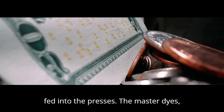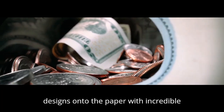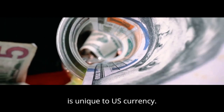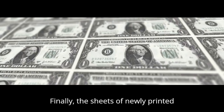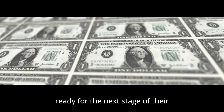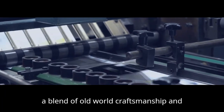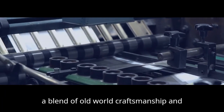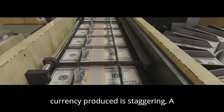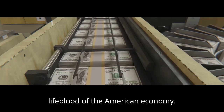The master dies, carefully inked, press the intricate designs onto the paper with incredible force, creating the raised texture that is unique to U.S. currency. Finally, the sheets of newly printed bills are inspected, cut, and stacked, ready for the next stage of their journey. It's a mesmerizing spectacle, a blend of old-world craftsmanship and modern technology. The sheer volume of currency produced is staggering, a testament to the dollar's role as the lifeblood of the American economy.